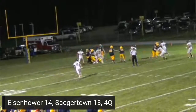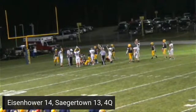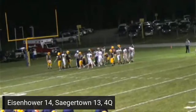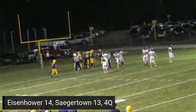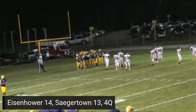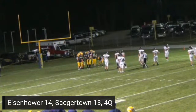And they give to Chase again, and he's stopped immediately. Saegertown wanting a safety, but he did get to the line of scrimmage, so forward progress, not a safety. It's a Luton's Plumbing, Heating, Air Conditioning third down. And it looks like Chase was backed up a yard, but the angle is difficult from here, but it looks like the 2-yard. And so it'll be a third down and 9.